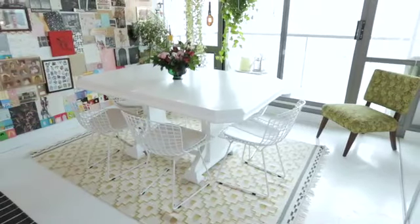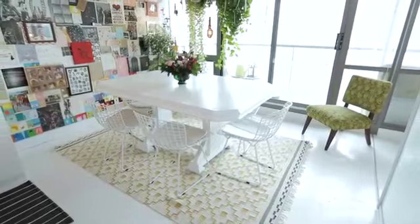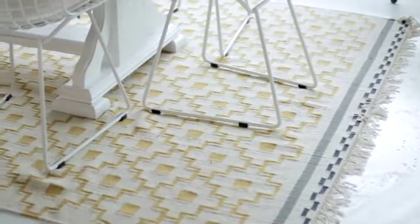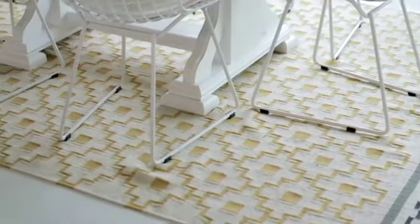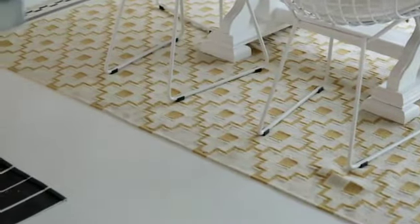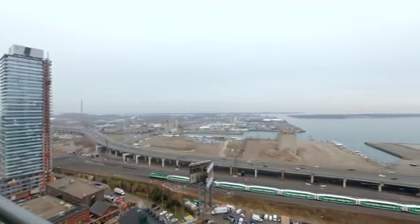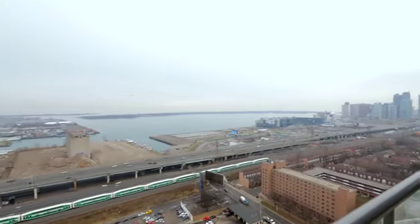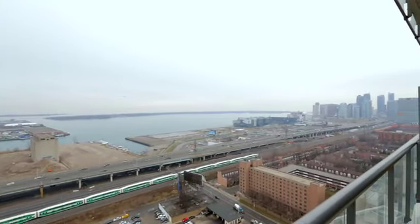I was at IKEA and found this rug. It was small enough, it had the pop colors, it was natural and yellow, and I think together it really makes a statement when you walk in, but it's not too much. When you walk out, you see the lake and it's absolutely gorgeous, and I wanted a feeling of natural meets industrial in here, and I love plant life.